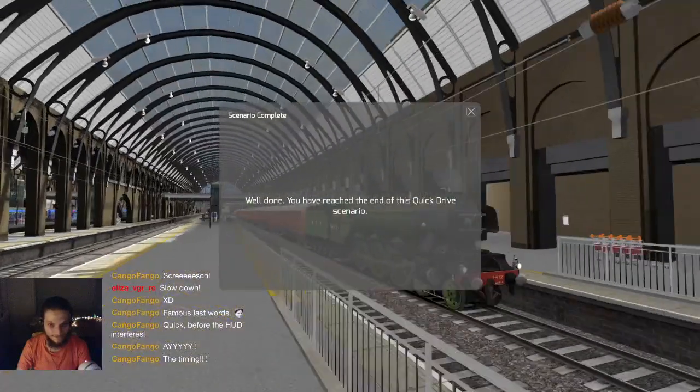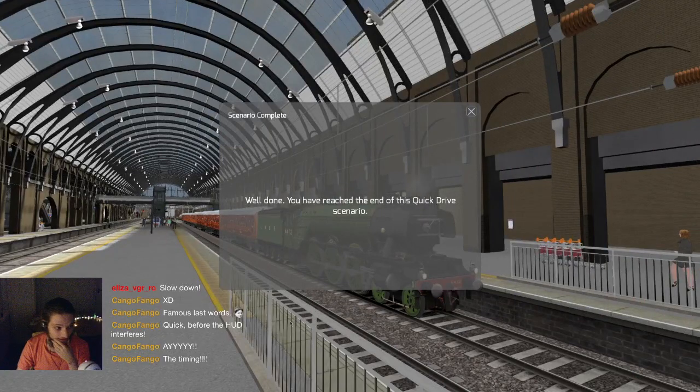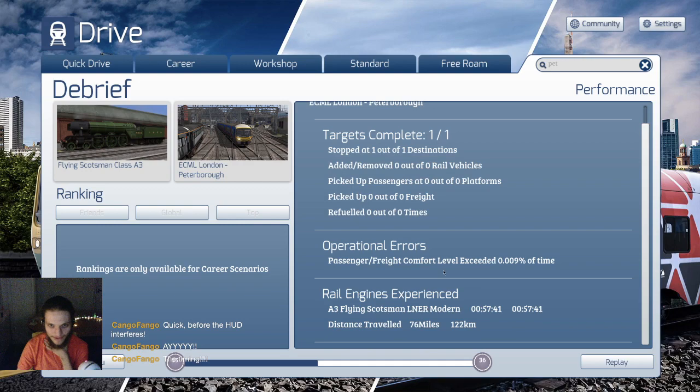That was the run. From Edinburgh, down all the way to London. And 9:48 was the time, so I'll quickly, actually, did I speed at all? No. Look! The only thing was comfort level exceeded 0.009% of time. That's probably just when it spawned in, it jiggles a little bit. But look! The final stretch. No issues, no operation errors.